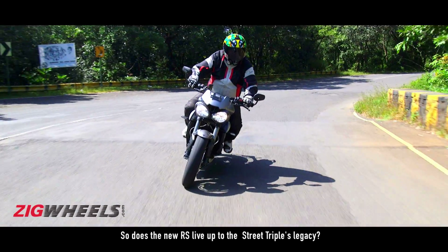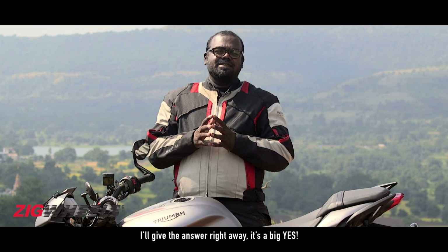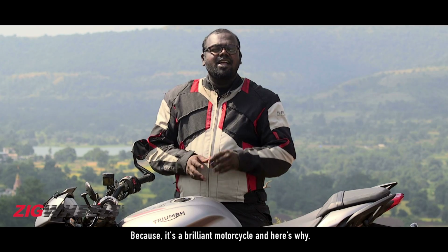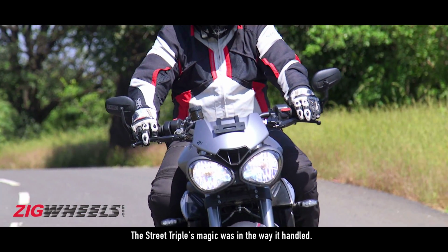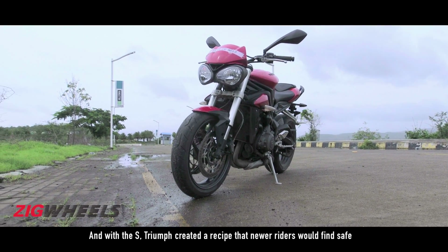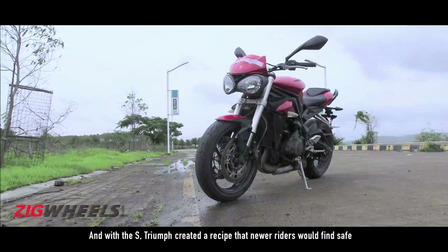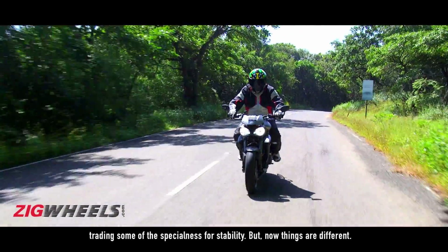So does the new RS live up to the Street Triple's legacy? I'll give the answer right away. It's a big yes, because it's a brilliant motorcycle and here's why. The Street Triple's magic was in the way it handled. And with the S, Triumph created a recipe that newer riders would find safe, trading some of the specialness for stability. But now things are different.